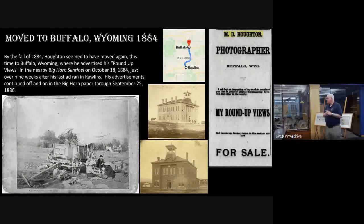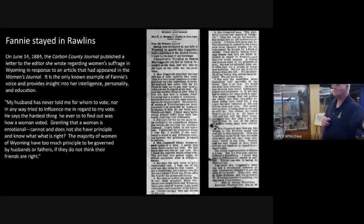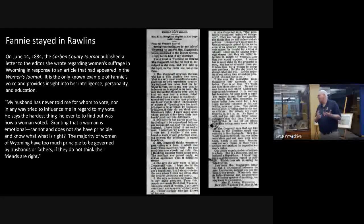His wife, Fanny, was still in Rawlins, and we have the only example of her voice in a letter to the editor that she wrote to the Carbon County Journal in June of 1884, responding to an article that she saw in a women's magazine about women's suffrage in Wyoming. I found this accidentally. I was actually looking at the Wyoming Digital Papers about what was on this page and looked over and saw Mrs. F. Apley Houghton, and it wasn't actually indexed. I actually just accidentally found it.